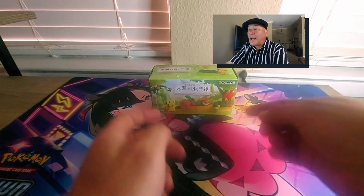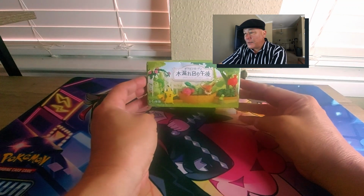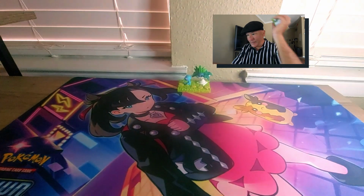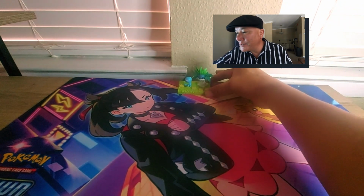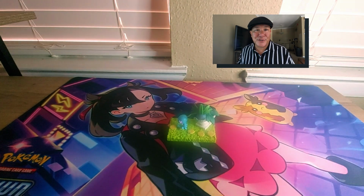Now we're just gonna go and look at the haul, if you will. So the first thing that I got was this diorama, right? And I was saying that I wouldn't mind whatever one I got. I ended up with this, which is the, what do you call it? Wooper is spring water on an Oddish.